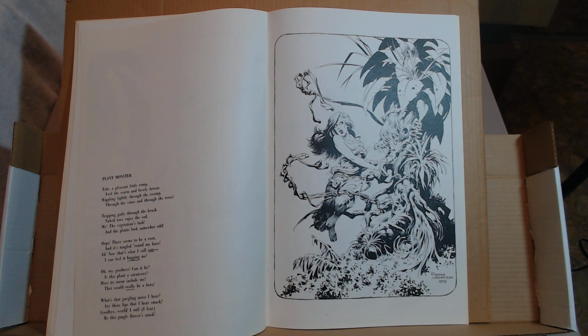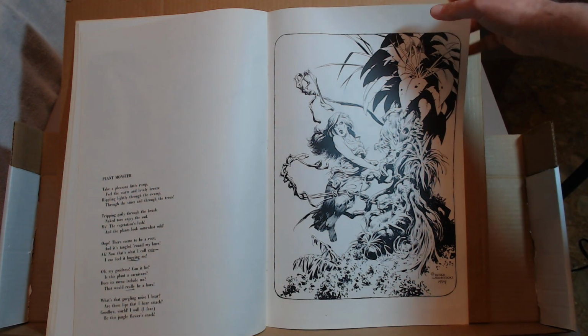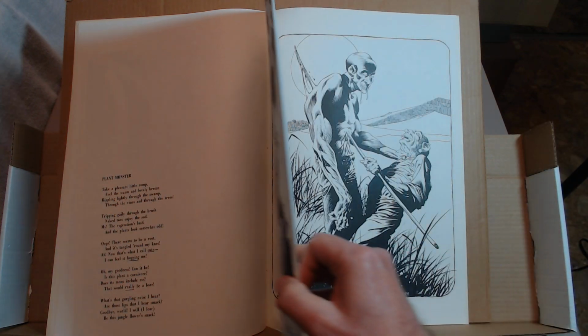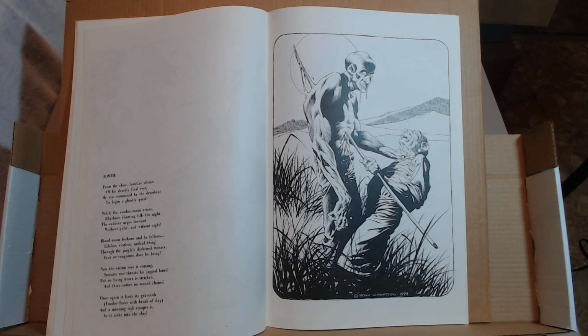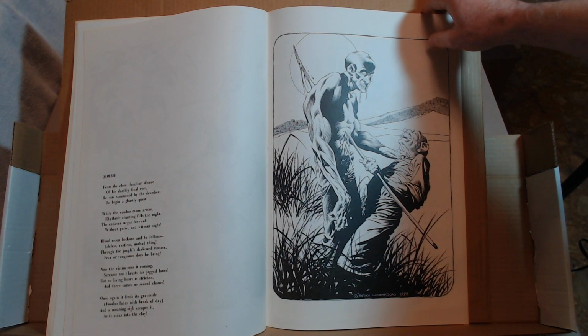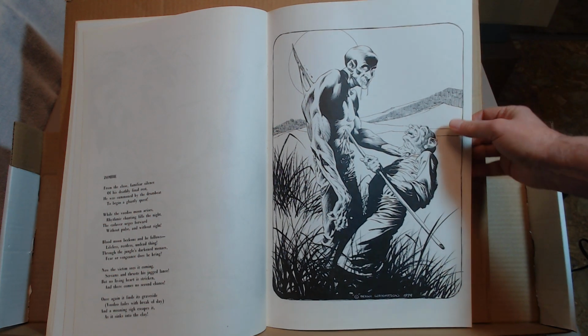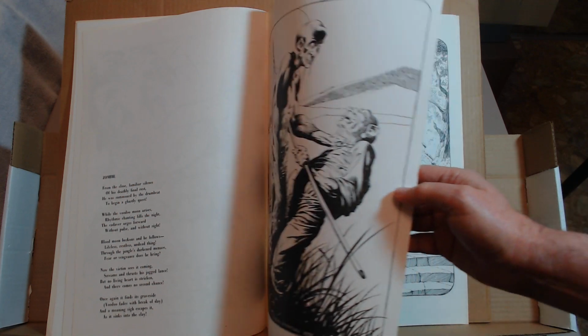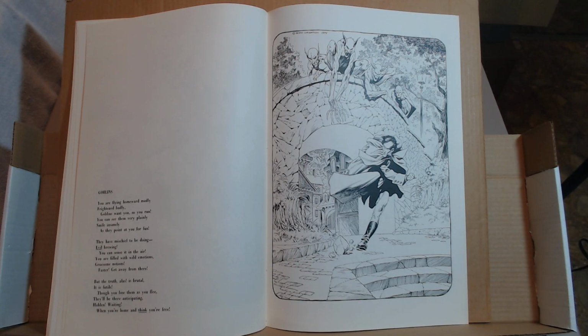Plant Monster. Beautiful. Zombie. Yeah, he had a way with the undead, that's for sure. Goblins.